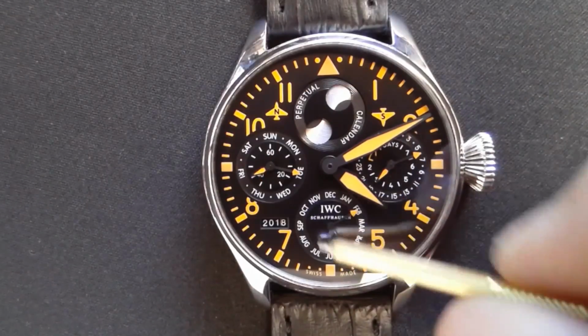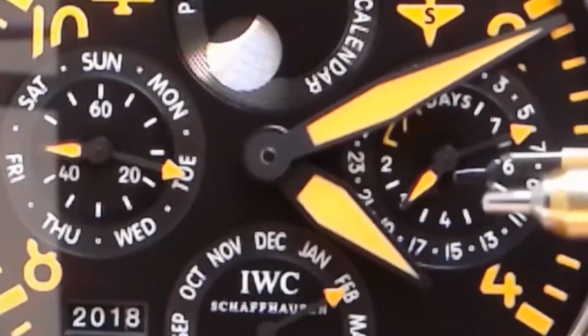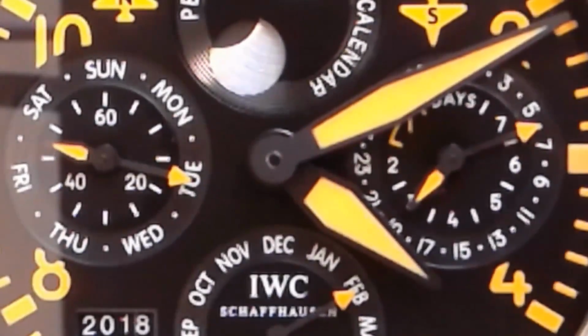Let me zoom back in here so we can actually take a look. Here, I'll move this. The new camera is so great. Look how clear that is. Oh, I love this.